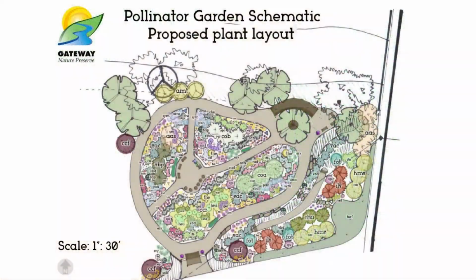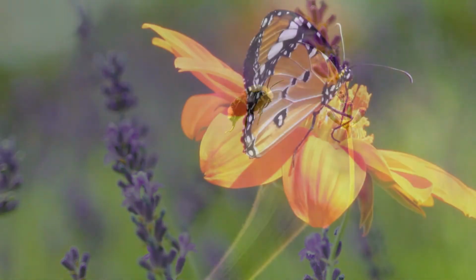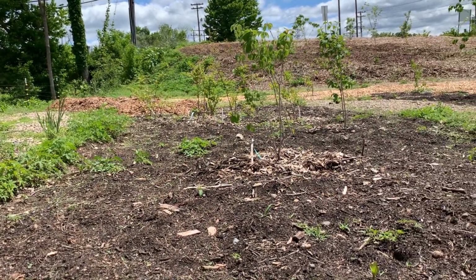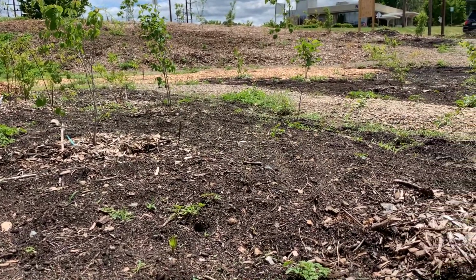Our Pollinator Garden is about a half-acre tract of the land that we're developing, a place where we can have native plants that will attract pollinating insects, bees, flies, wasps, and it's going to be a beautiful garden, but more importantly, it's going to serve as an educational place for people to learn more about pollinating insects. Today we're in the Pollinator Garden. Let's take a walk around and look at a few of the plants.